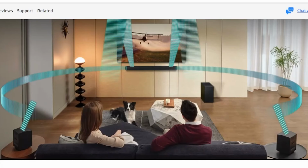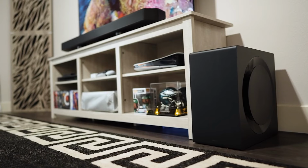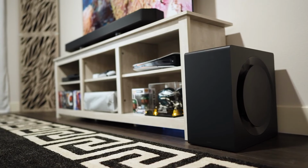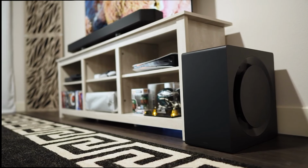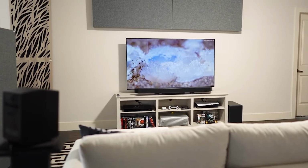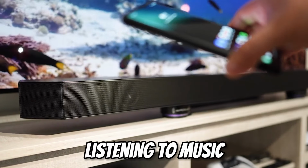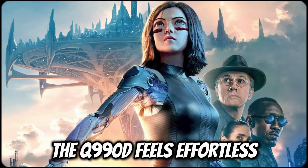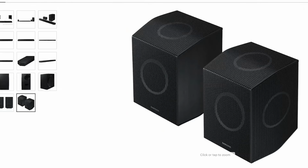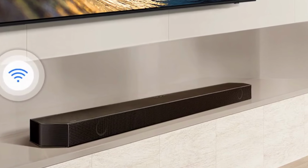The Q990D also benefits enormously from Q-Symphony, especially with Samsung's 2025 to 2026 TVs. When combined, the front stage expands even further, giving movies an almost AV receiver-like wall of sound. Whether you're gaming, watching Atmos films, or listening to music, the Q990D feels effortless. It never strains. It never collapses under pressure. It simply fills the room with clean, precise, powerful 3D audio.